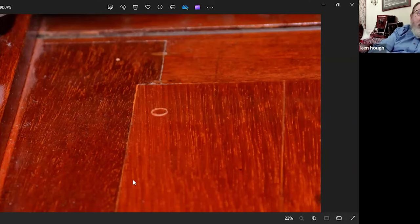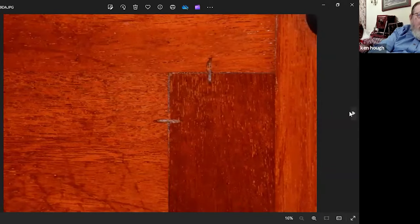This is a plugged hole in one of them. They matched the grain up a little bit and filled the hole in, used glue, and the gap was filled in with talcum powder. In fact, that's why all of these lines here are white, because talcum powder was used as a wood filler. Close-up showing the staples holding things together.